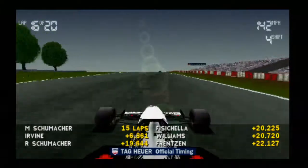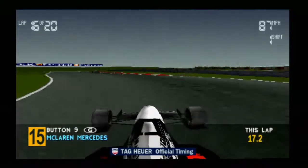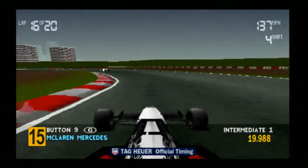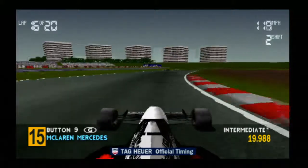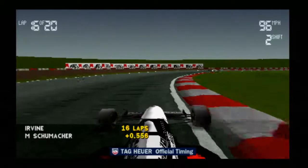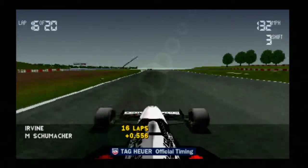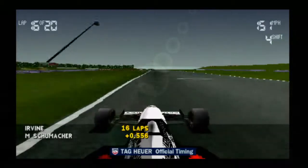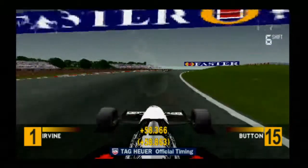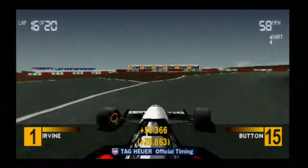I don't think I've been making up many places. We are eventually getting up to a back marker. So I have a little tiny bit of speed in the car, but not a lot. I'm in 15th position at the moment on lap 16, and I do believe it's a Stewart in front of us. Very difficult to see from this distance, despite the enormous quality of the F1 97 graphics.